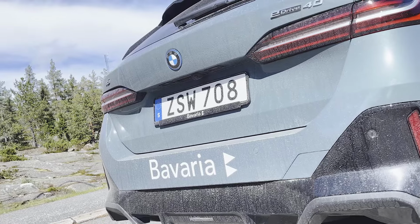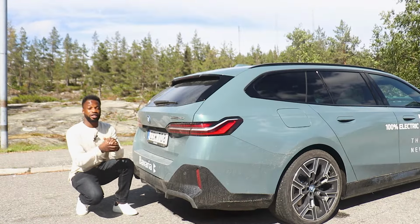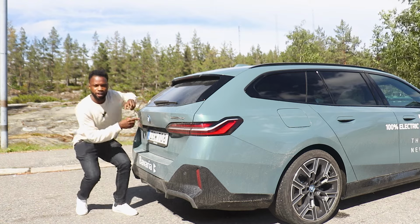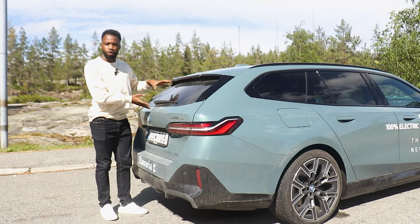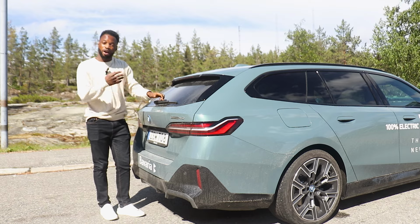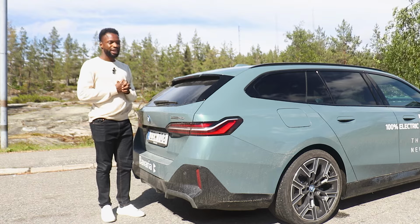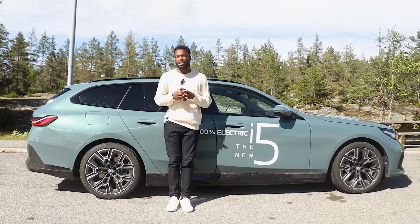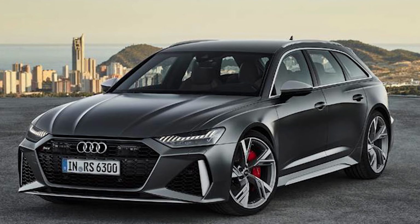One thing that I've always loved about BMW, even though they've discontinued it, their wagon cars or their estate cars have a button where you can open the boot from the glass. So you don't have to open the whole boot. But it's no longer in this BMW. According to BMW, they say it's because of the design, but I think they're actually saving costs. But honestly speaking, I haven't really been a fan of wagon cars, apart from the Audi RS6.